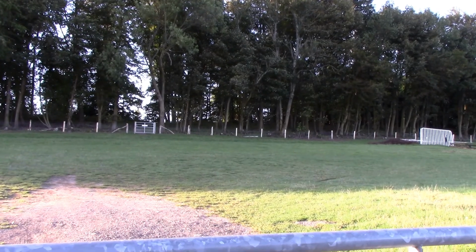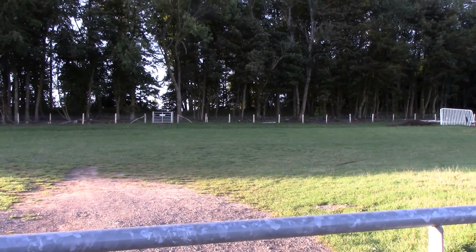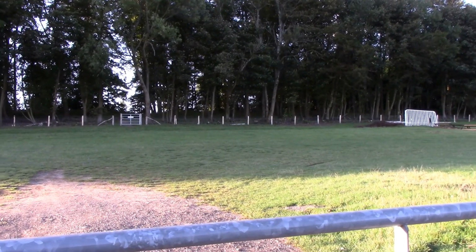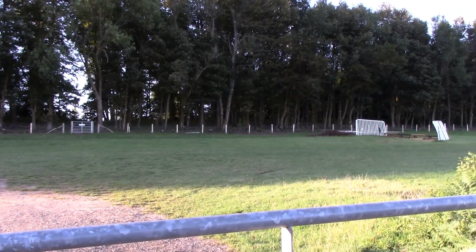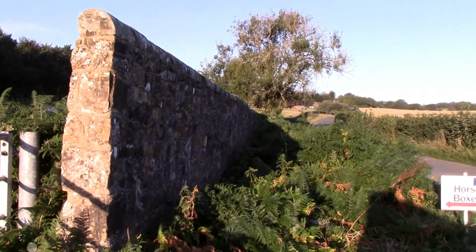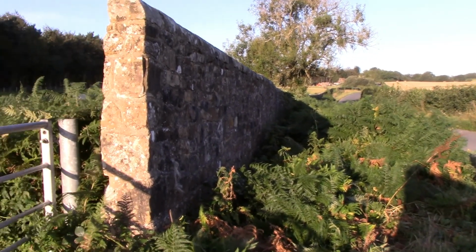I don't know whether that showed up on camera, but a little bird with a bright yellow belly has just flown across in front of me, and I can think of no other bird with a bright yellow belly than a bird I spoke about the other week on High and Over, the yellowhammer. Little bit of bread and no cheese.